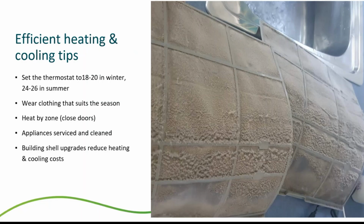Sometimes, if you move into a rental, you might notice that they're really caked with dust because the previous person maybe didn't know they could be removed. So, yeah, that's a great one to keep an eye on. Heating and cooling by zone, of course, just reduces costs and improves your comfort because your devices aren't working so hard. Wearing suitable clothing for the season, and anything you can do to your building shell, like draft proofing or putting on really nice thick curtains, they're going to help your comfort as well.